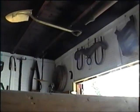What is that round thing right over there in the corner? Is that one of the training yokes? No, you're pointing at the wrong one. That one over there. Oh, it's got a screen in it? That was an ash sifter that they used at furnaces.